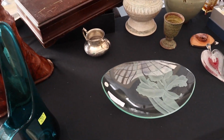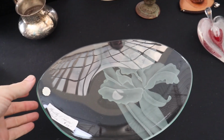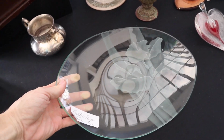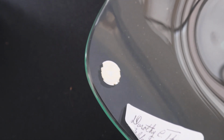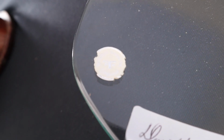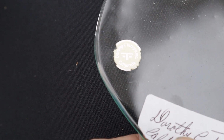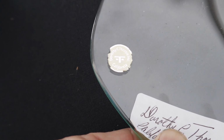And then I'll show this because this is Dorothy Thorpe, and I've always liked this pattern with the edge. Let me get it where we can see it a little better. There you go. Really wonderful orchid. And this one has her sticker on it. Sometimes they have this emblem that you see in the middle there. Sometimes that is etched onto the bottom. But oftentimes they would just use a paper label because they didn't want the etch to come through and ruin the design when the glass was clear.